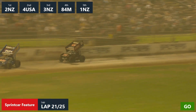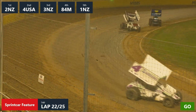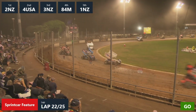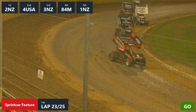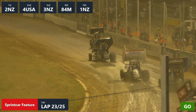Jonathan Allard's not out of this one yet, Hans. Not at all, not indeed. Don't discount the 4 USA of Jonathan Allard as lap traffic is right on the tail of Pickens now. Pickens having to deal with the 47 of Zach Sokol. Will this play into the hands of Jonathan Allard in the closing laps as we have 2 laps left to run? Down through turns 1 and 2, they go.